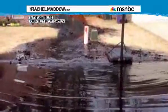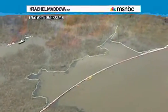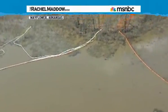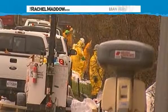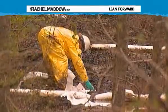Tonight in Mayflower, Arkansas, here's what local officials are dealing with. That is diluted tar sands oil all over the streets, reportedly encroaching on a local lake after an ExxonMobil tar sands pipeline ruptured on Friday, dumping it all over Mayflower, Arkansas. And while it is an absolute mess for emergency response crews to try to clean it up, turns out it is a special kind of mess because it is tar sands.